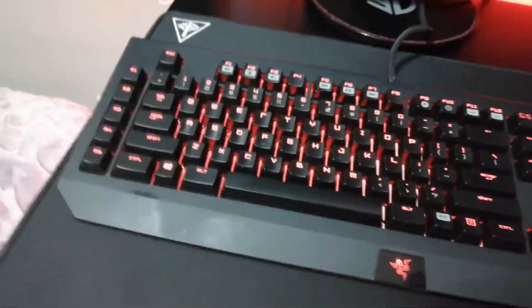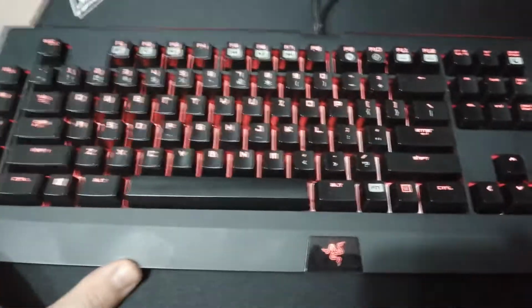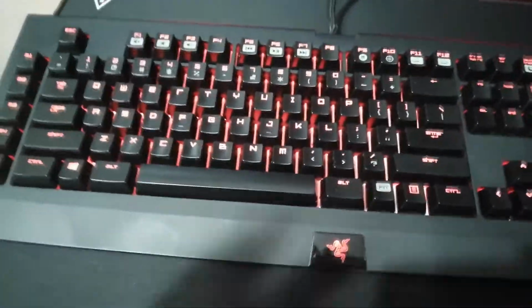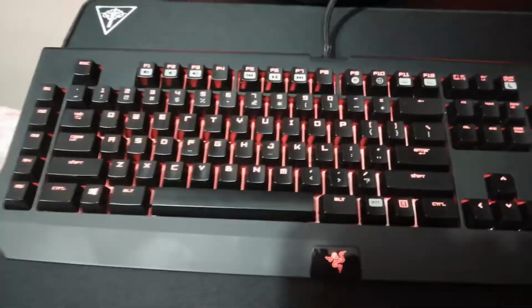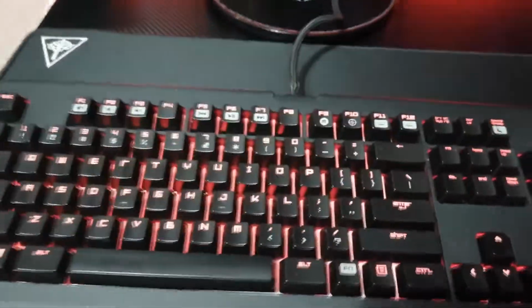These are Cherry Greens, and they sound amazing, nice and clicky. So this is the Razer BlackWidow Chroma, and of course it's got the macro keys right here. And so far this keyboard, I really do like it, amazing, and it looks literally brand new. I think this keyboard is around 4 years old, most probably 4 or maybe 5, I'm not too sure. I took all the keys out, I cleaned everything, and this keyboard looks brand new, which is insane.